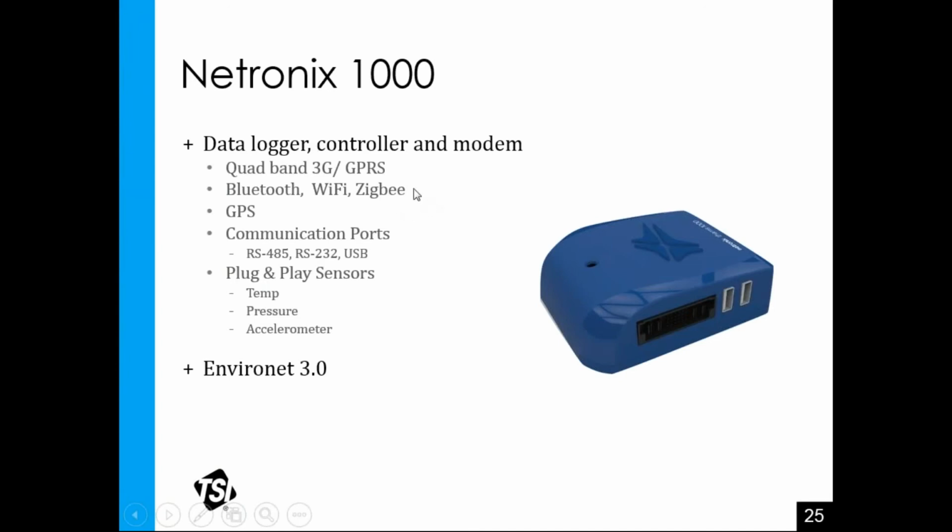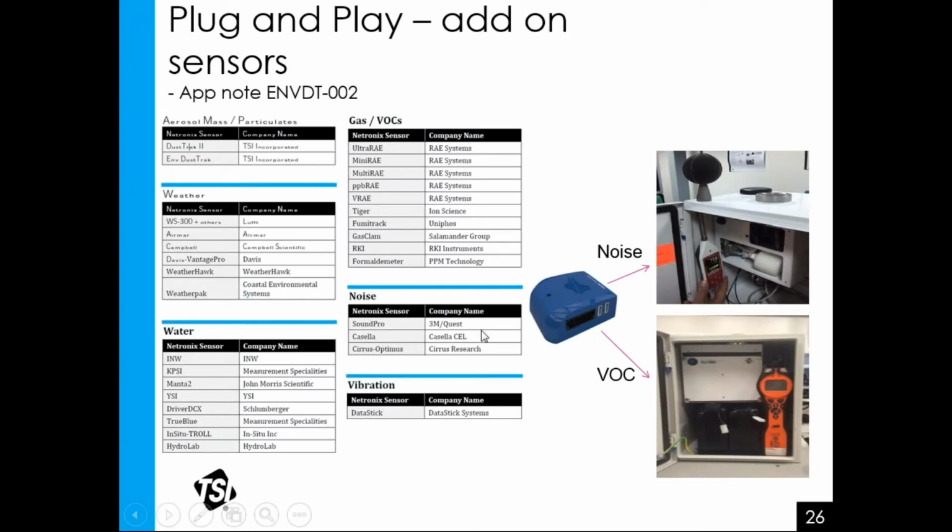And it runs with 3G, Bluetooth, Wi-Fi, Zigbee. So sometimes customers not only wanted to monitor PM channels, they also wanted to monitor noise or even NOx, SOx, weather as well. They can hook up all these sensors into the system. As long as Netronics develops drivers for these sensors, they are able to view this data in EnviroNet. So not only can they view PM data, they can even view all these weather data, NOx, SOx data in the web page, in the Netronics web page as well.